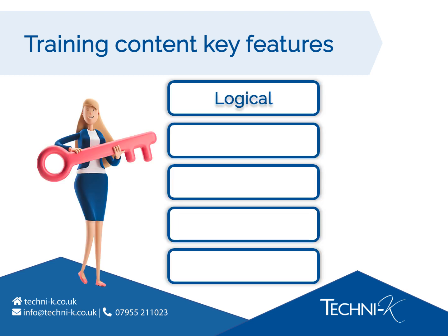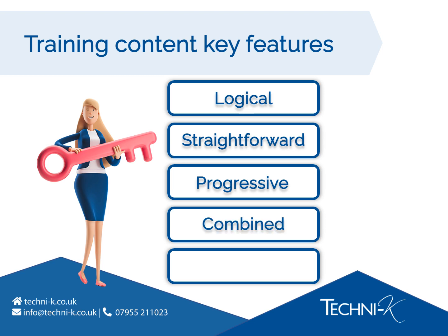Logical. The learner takes a journey through a fictional site to aid understanding. Straightforward. The language used for the training is clear and simple to understand. Progressive. The subjects taught in the course are layered and revisited to reinforce learning. Combined. We've removed the need for operatives to have separate food safety and HACCP training, as both subjects are included. GFSI compliant. The training includes the requirements that support the site compliance goals.